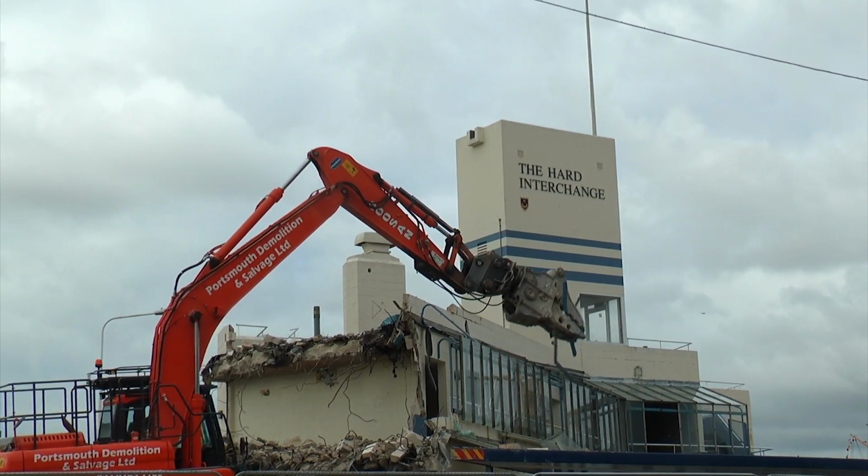It's quite a strange construction. It's a block construction with concrete, reinforced concrete floors. There's no columns supporting the floors, so it's a strange, heavy reinforced slab. Apart from that, it's fairly standardish construction, really.